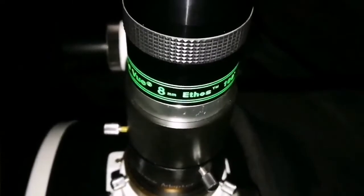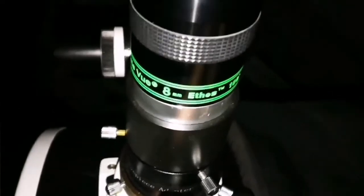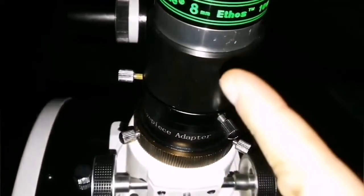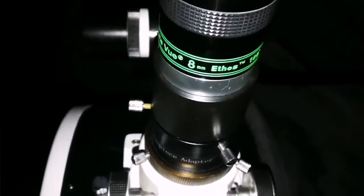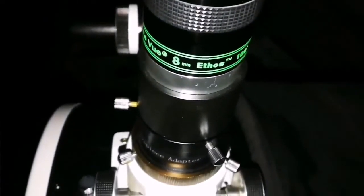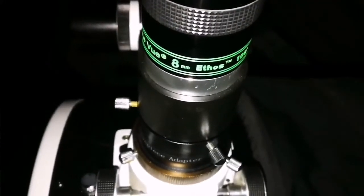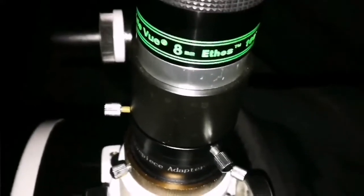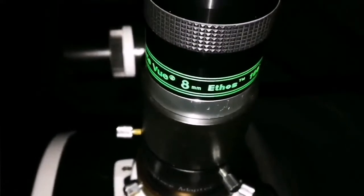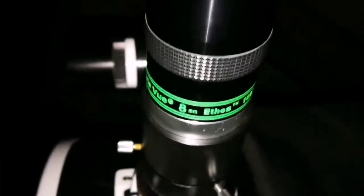Okay, I'm using now Ethos 8mm. It cannot come in focus with the normal length of the eyepiece holder, so I have to add the extension tube. When you do that, it comes to focus. If I want to go back to 13mm Ethos or 20mm APM, I have to remove the extension tube. So let's just observe. I can see it, by the way. I see 4617, very clear.